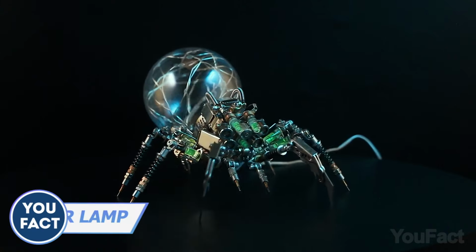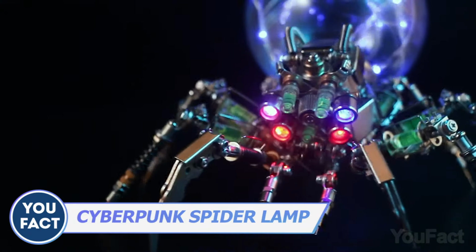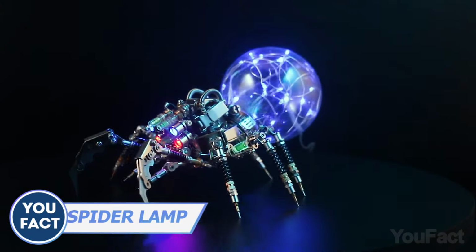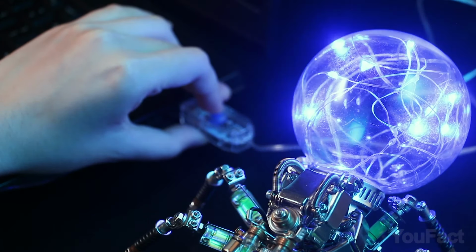And if you're feeling confident, why not take on the spider lamp too? With everything done correctly, you'll get an arthropod with glowing eyes and abdomen. Don't forget to use the dimmable touch control to adjust the lighting.